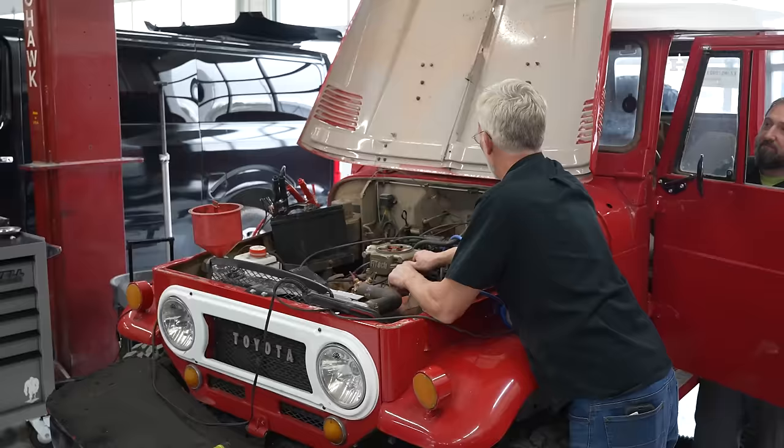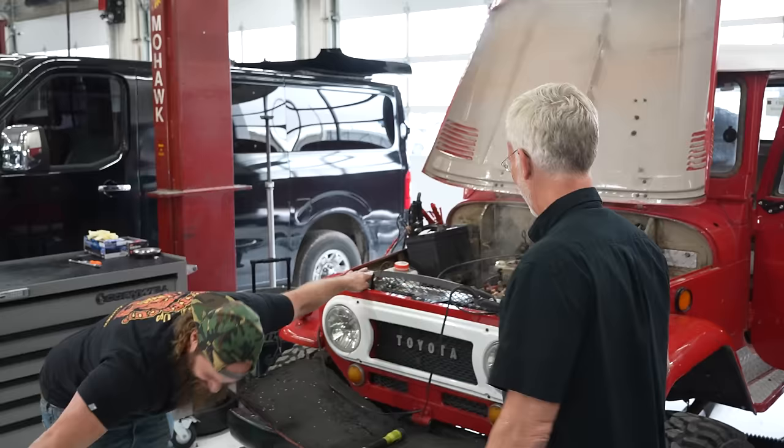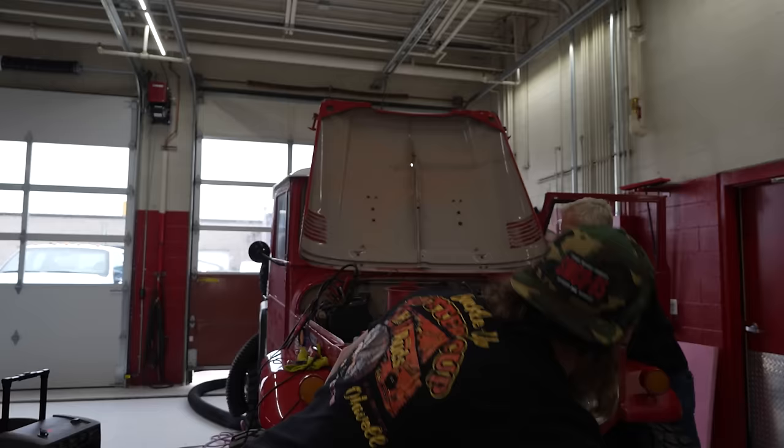Not a little antifreeze. I tried to grab it real quick. That's okay. We're close, folks. Oh no, we've got an air bubble somewhere, which found its way back out where the coolant goes and showered us down with some coolant.